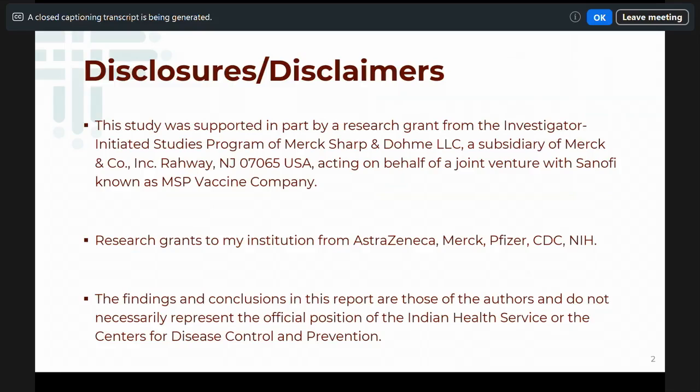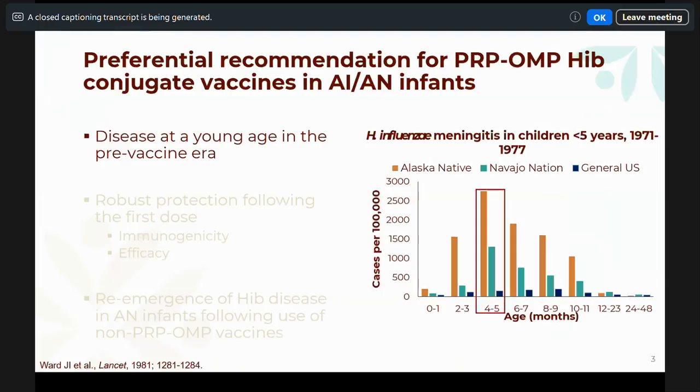The findings and conclusions in this presentation are those of the authors and do not necessarily represent the official position of the Indian Health Service or the Centers for Disease Control and Prevention. Next slide, please. Dr. Collins provided an excellent overview, so I'll just briefly mention the considerations underlying the preferential recommendation for Hib vaccines that use the PRP-OMP conjugate for AIAN infants.